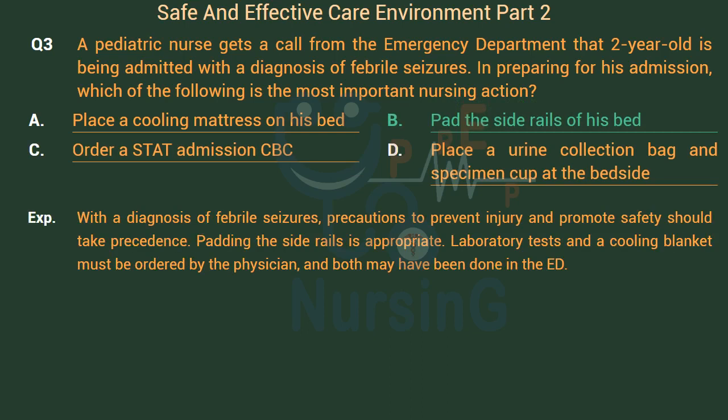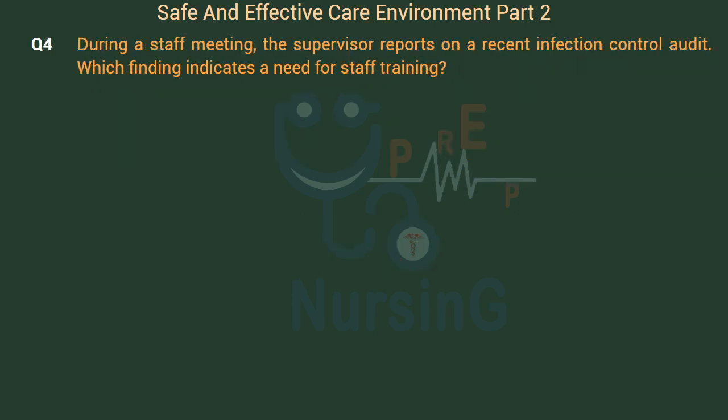With a diagnosis of febrile seizures, precautions to prevent injury and promote safety should take precedence. Padding the side rails is appropriate. Laboratory tests and a cooling blanket must be ordered by the physician, and both may have been done in the ED. During a staff meeting, the supervisor reports on a recent infection control audit.